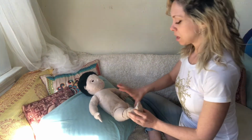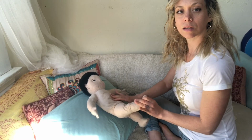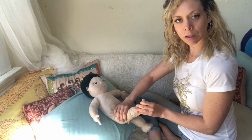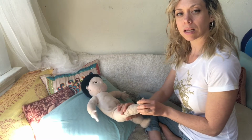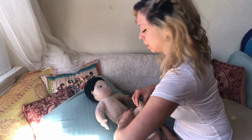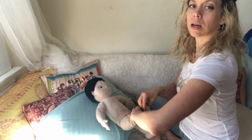And then the next one is called hug and glide. Again, I'm holding the foot. They call it hug because you're using a little bit of pressure, and glide. You're also twisting back and forth, bringing it to the bottom of the foot. Hug and glide.